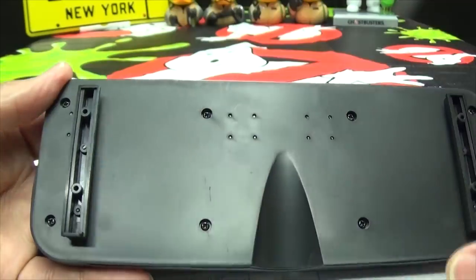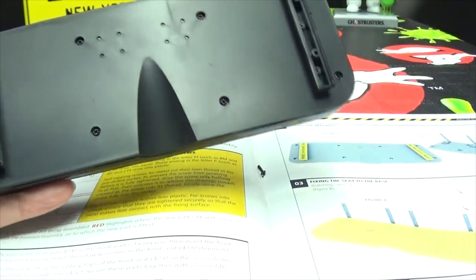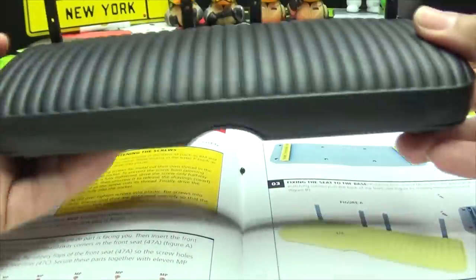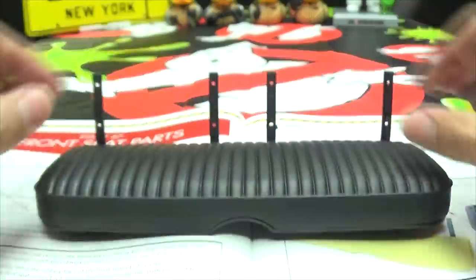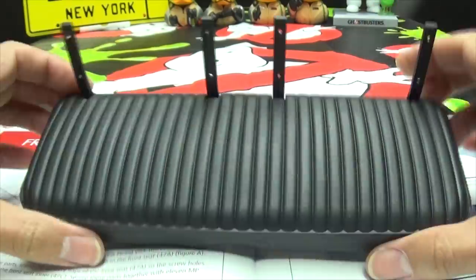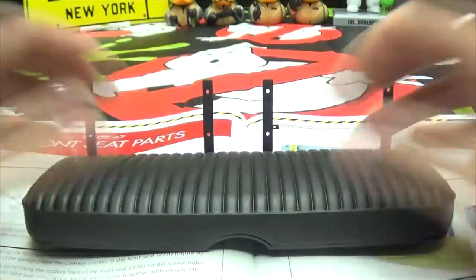Okay, so we got all that done right. All the screws are in place. Everything is oriented as it should be, seems like. And yeah, that is it. We got the little cushion of our seat here. That's awesome. I love that. That is so cool. There we go.